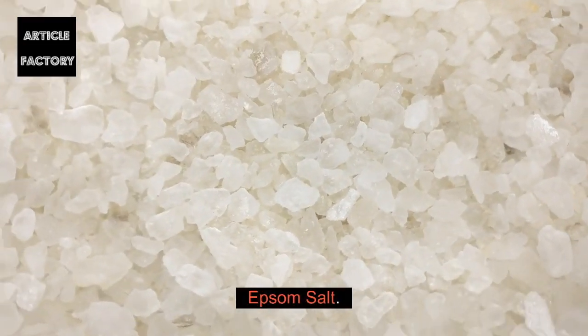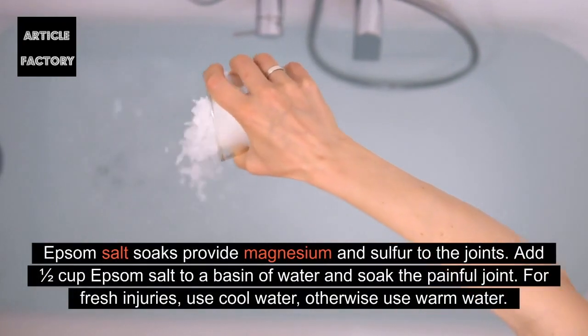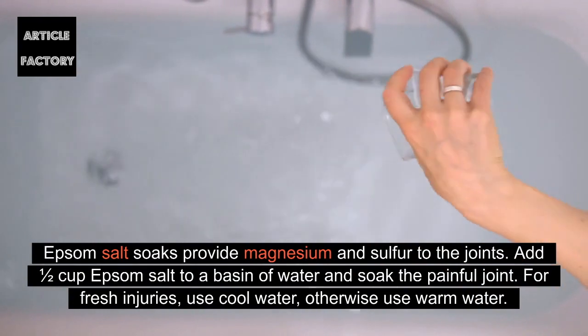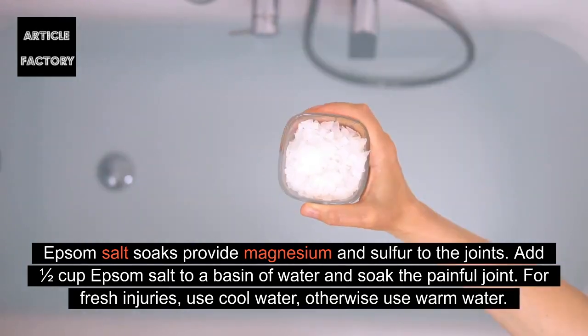Epsom salt. Epsom salt soaks provide magnesium and sulfur to the joints. Add ½ cup Epsom salt to a basin of water and soak the painful joint. For fresh injuries, use cool water, otherwise use warm water.